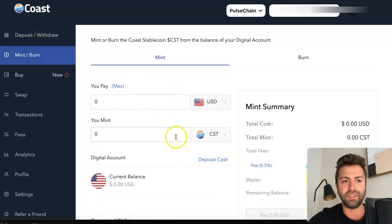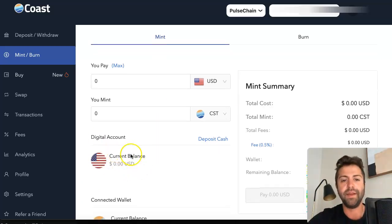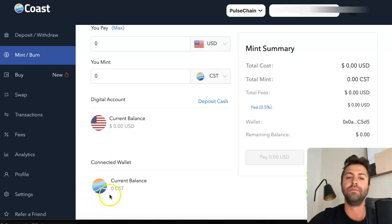You can mint and burn stablecoins over here on the mint and burn tab. So basically what you're doing is you're sending money, you're sending dollars into your digital account. This is your digital account. And you're going to convert that into stablecoins, which will go directly to your wallet.